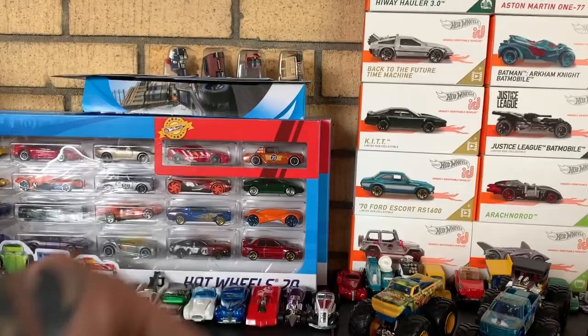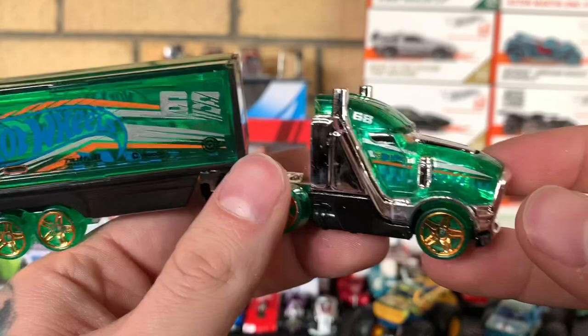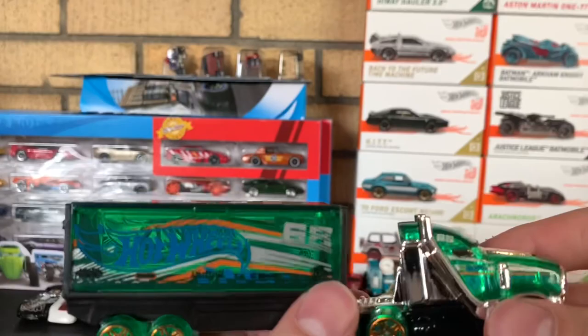Oh yeah. Look how tiny that trailer is. But man, green's my favorite color, so I love this color. You guys got 1968 on there. If you guys know what the 68 stands for, drop your comment now. I'm curious to know what you guys think it stands for. I know what it is, but I'm not gonna tell you.